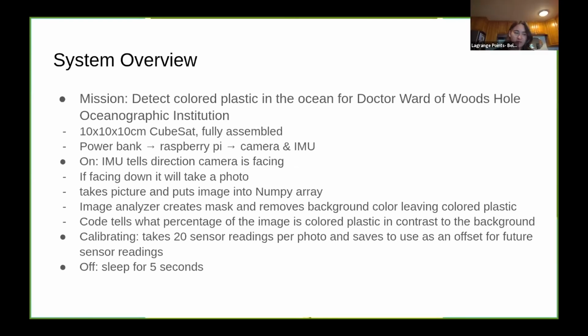So first, we're going to start with our final system overview. We built a 1U CubeSat for our mission, which was detecting colored plastic in the ocean for Dr. Ward of the Woodsell Oceanographic Institute. And our satellite contained a power bank, a Raspberry Pi, a camera, and an IMU. The power bank was used to charge the Raspberry Pi, which would then operate our camera and our IMU.